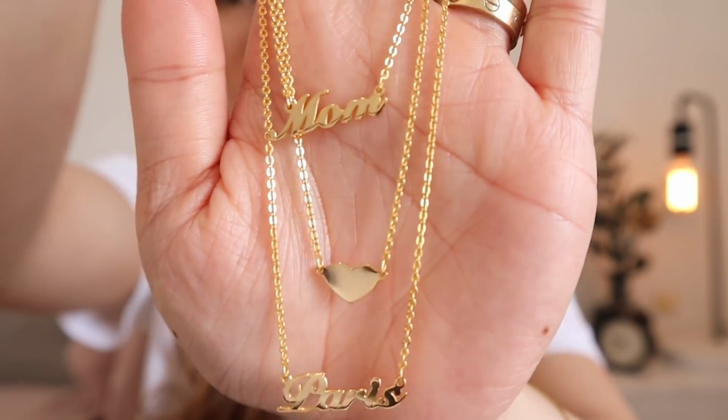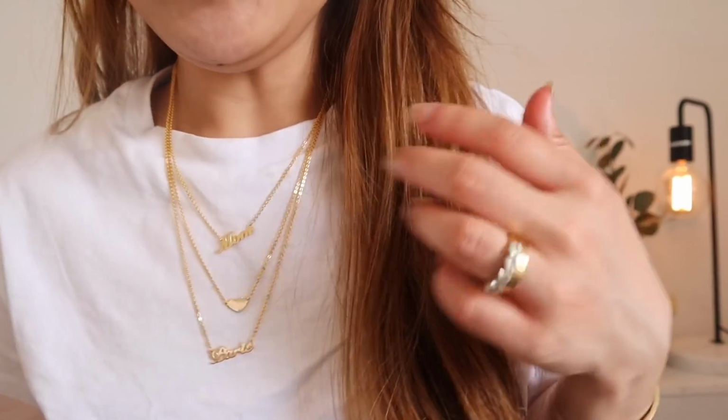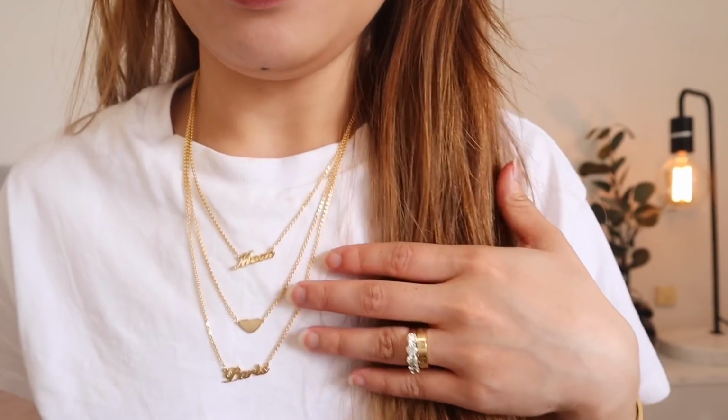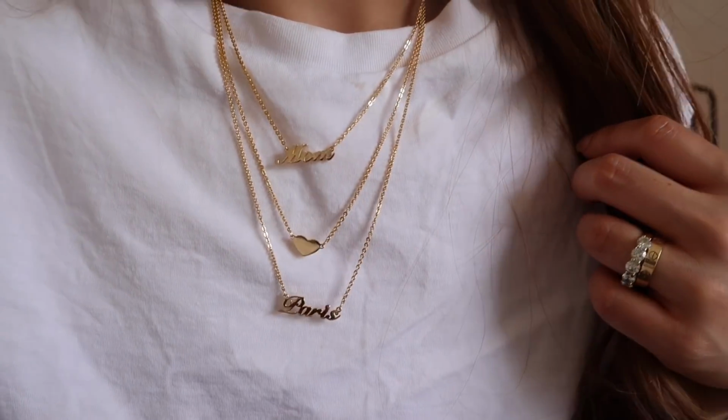So cute. Anyways, papakita na natin guys ha. Isusuot ko para makita nyo kung gaano siya tingnan kapag nasuot na. So, this is it. So, this is yung pinakamahabang setting niya guys. Yung 20-inch. Ayan. O, diba? Sobrang cute niya talaga guys. I can't wait to start wearing this out. Sobrang ganda niya.